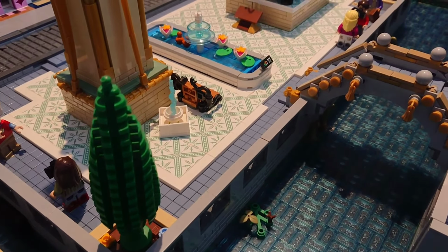I suppose the standout features are the monuments themselves, this tall one which is meant to be a war memorial, and I have populated the pathways around the plaza with the Big Bang Theory minifigures. So Amy here is photographing Sheldon. I love the printing on this figure. And of course Sheldon, here he is with his sort of iconic Flash t-shirt.